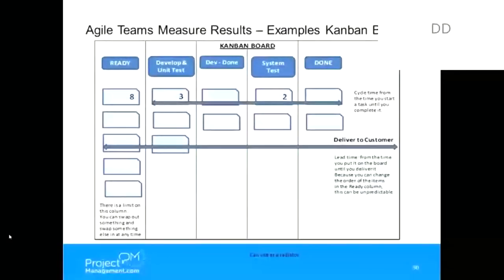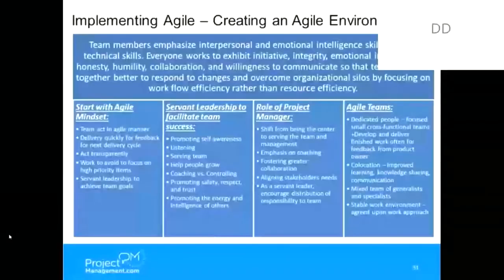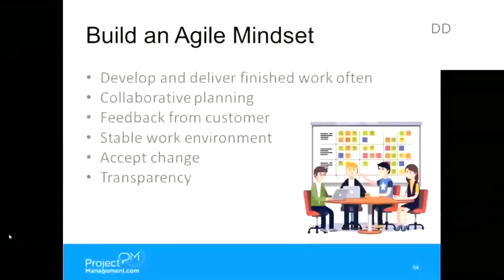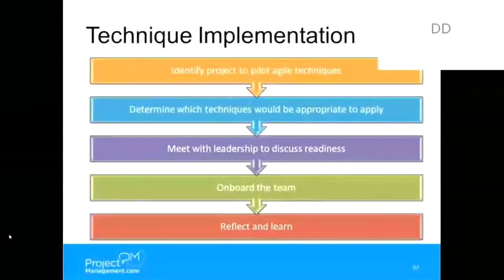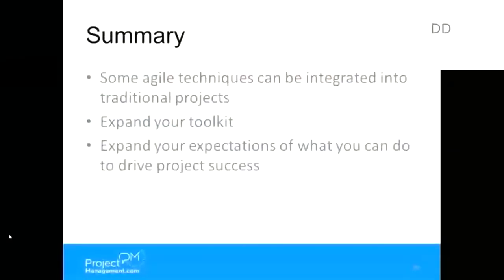Yeah. Why don't we go to the last slide? And our email addresses are on there so that people can send us questions. I want to walk through these real quick so everyone has access to them. We just talked about building an agile mindset, installing the team concepts, assessing your leadership style. There's the service leader concept, right? And then really getting ready for implementation: identifying techniques, meeting with leadership, onboarding your team, reflecting and learning along the way. Right. So if we jump to the end, go ahead, Dave.